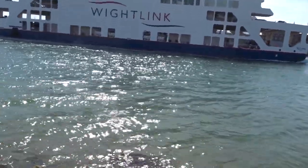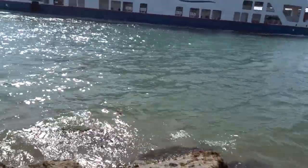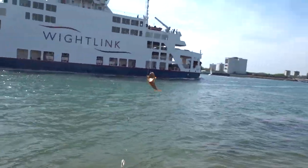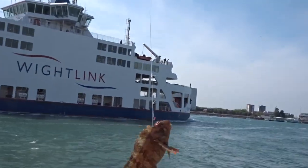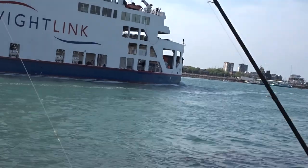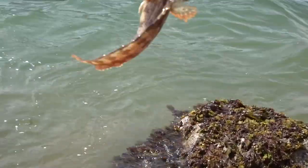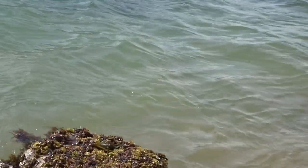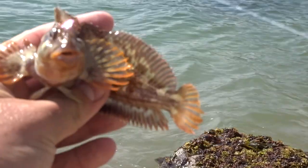Cool. Oh. Was that a fish? Tompot, isn't it? Yeah. Just skimmed it across the water. So I'll fish the middle of the channel to catch myself a nice big fish. Then we catch a tompot blenny. In the eye of, is it in the eye? Nah, cheek. Yeah. Lovely colours on him.